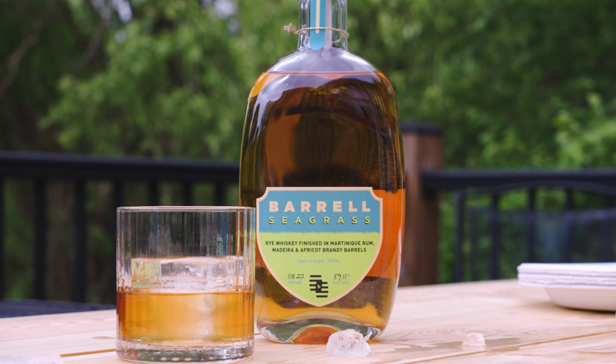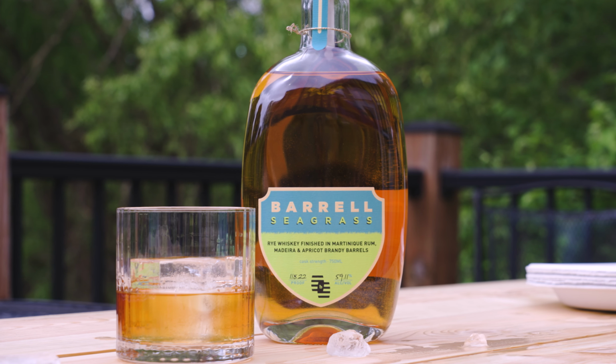So what makes this unique is the blend of ryes, but also the finishing. This might just be the best finished whiskey we have ever had. Do you agree? Yeah, I'd have to agree with that. Yeah. And Barrel Craft Spirits contributes a portion of the proceeds from the sale of Barrel Seagrass to the Ocean Foundation to contribute to the conservation and restoration of seagrass.